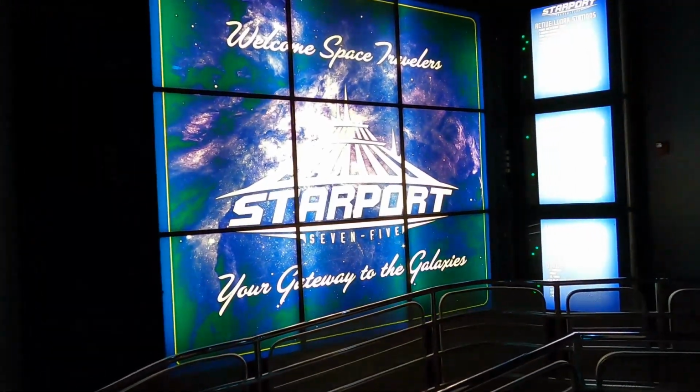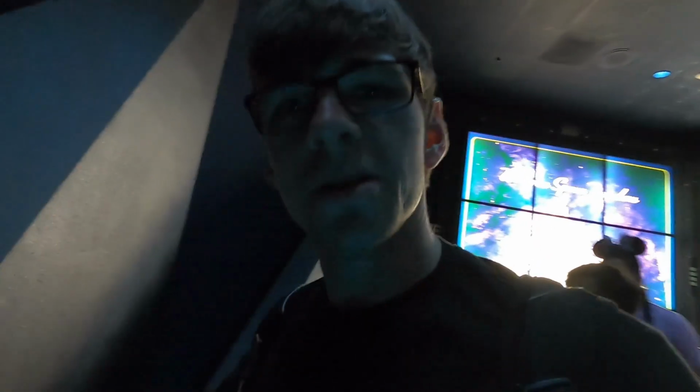That is so cool, the Starport logo. Starport 75. 75 comes from, I don't know if it was the year it opened, but it might have been. I think it's 1975. That makes sense. That'd be funny.